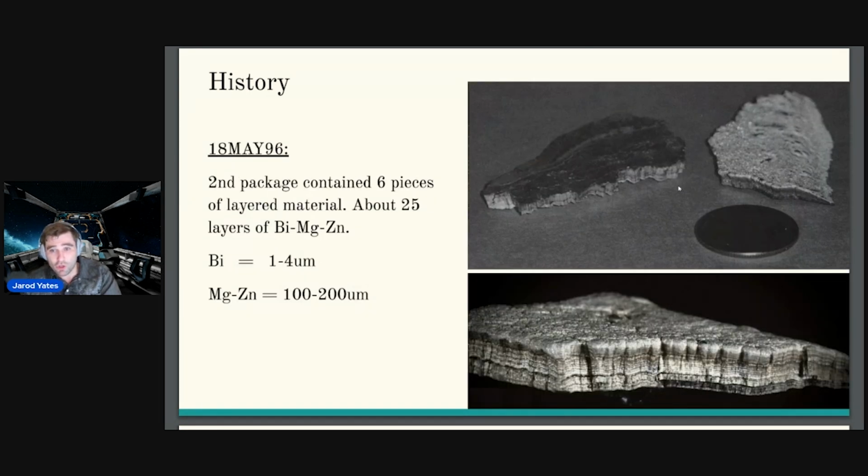So here's the actual Art's parts. We got these layered samples. Here's the shiny side from the top and the dark side from the bottom. That shiny side on the top is almost pure magnesium. The dark side on the bottom is almost pure bismuth. And then you got this layering throughout where it alternates between bismuth and a magnesium zinc alloy with very small amounts of zinc. It's like 2.4% zinc in all of these bismuth / magnesium zinc layers.